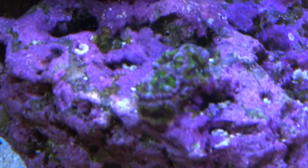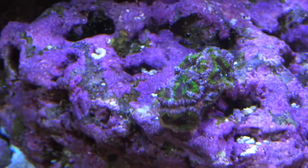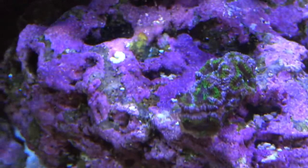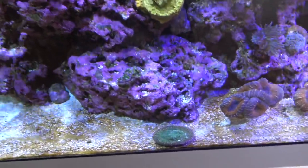Here is another new one. This is a green Hulk Akin. That's what it was labeled as. Mini colony of that. Doing pretty good. Figured I'd start to get something to grow out on this rock. I think that'd be pretty cool.